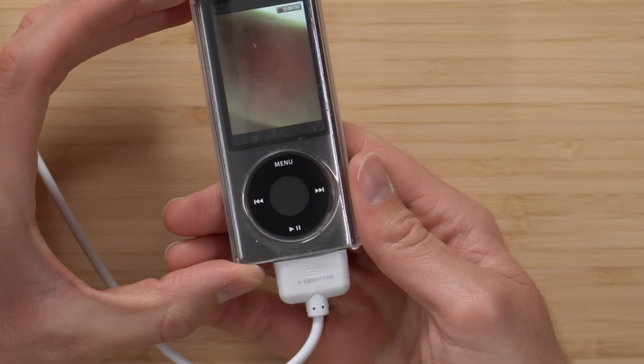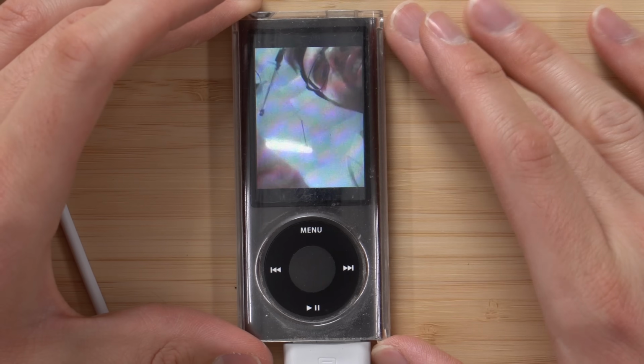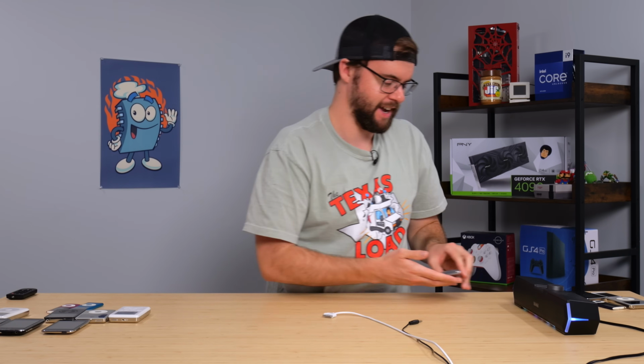Nope, never played. And then last up, you know we gotta check out the camera here. So let me go ahead and just like record a little bit. All right, well, another working iPod, I'll take it. Let's put this one to the side and move on to the next one.